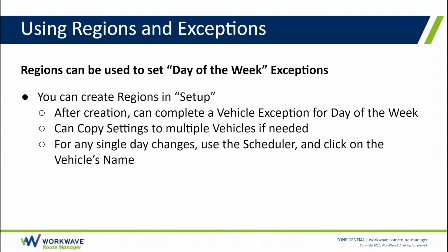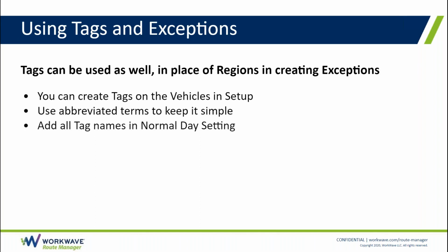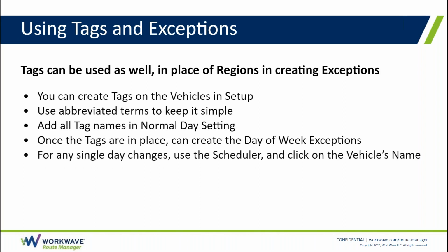Either way is fine, but of course, the exceptions will help you if you do have those repeatable settings that you need. And of course, just to remind you, we could set up those on the fly one-time exceptions, which we'll show you as well.